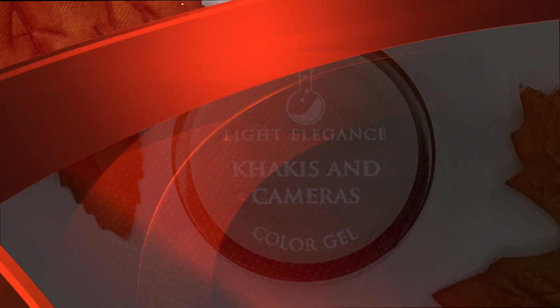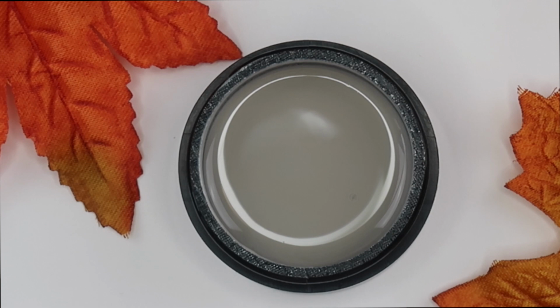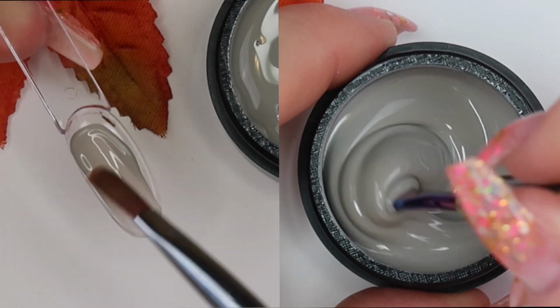So let's move on to the next color, which is Khakis and Cameras. Now, what is this color? Is it gray? Is it a gray with a green undertone? Is it a taupe? I don't know, but it is gorgeous. I have not seen a color quite like this before.